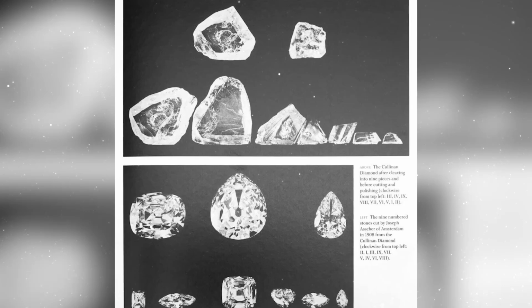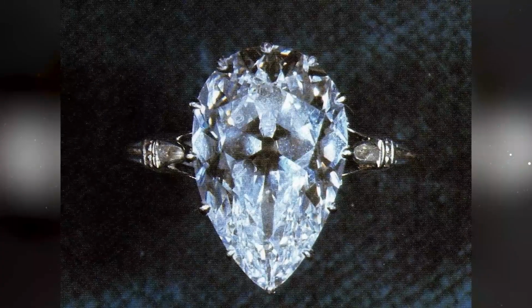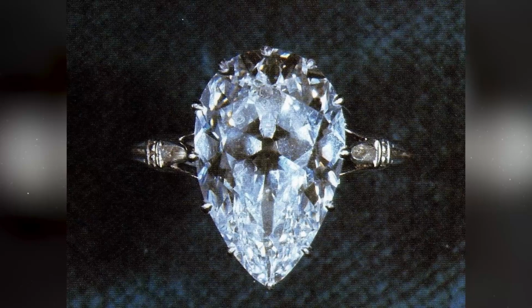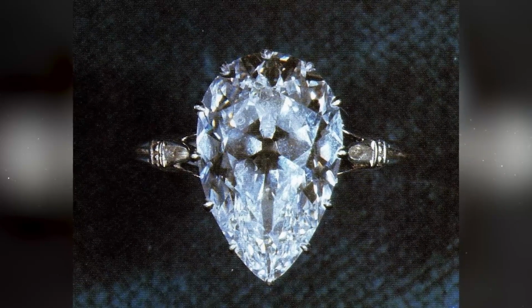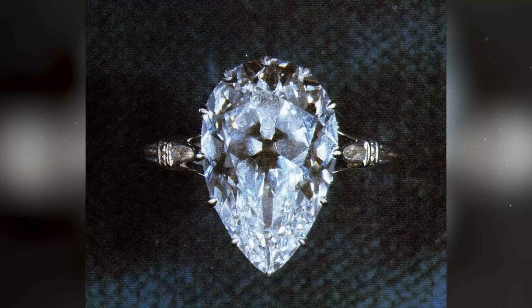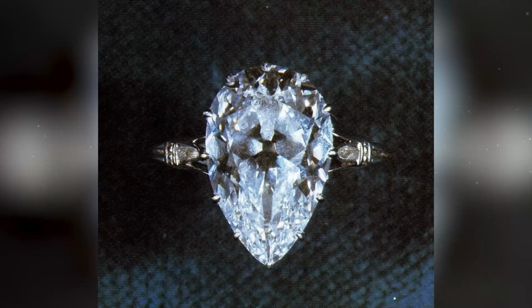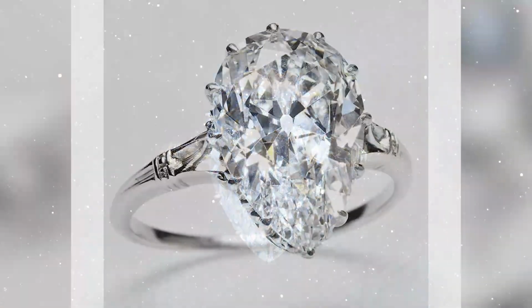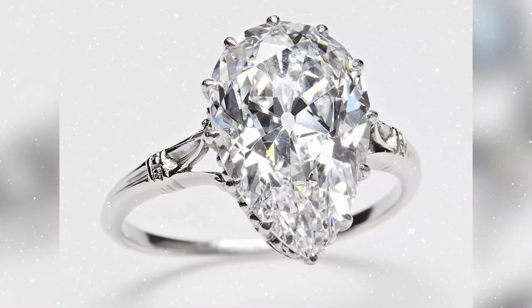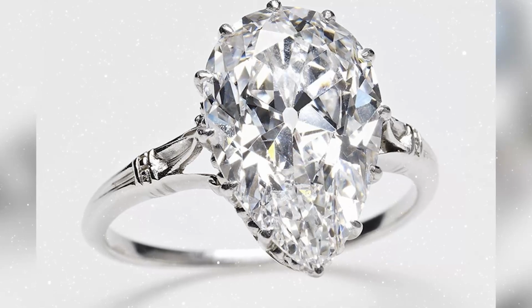The classic setting, probably with a claw setting, securely holds the stone, allowing it to maximize its brilliance and play of light. Despite being the most modest in size of the numbered Cullinan diamonds, its purity and cut quality are impeccable. Queen Mary, known for her love of large and striking jewellery, nevertheless appreciated this ring, perhaps for its relative restraint and elegance, suitable for less formal occasions.